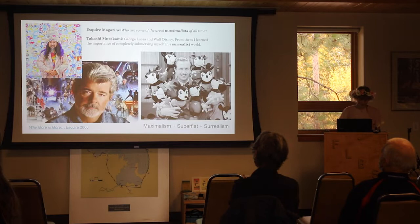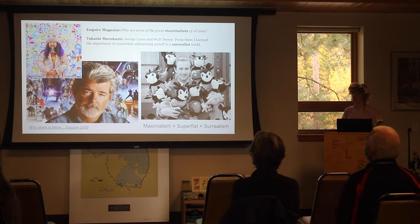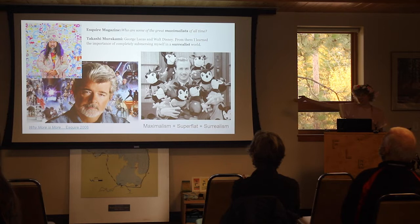And here's a great moment where all three of these movements came together. In an interview, Esquire asked Murakami who the greatest maximalists of all time were, and he said George Lucas and Walt Disney, because he learned from them the importance of completely submersing themselves in a surrealist world. These people are prolific world builders and had so much energy and imagination that just extended forever, even way beyond their lives.